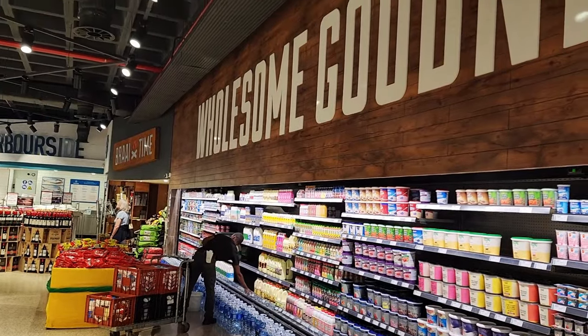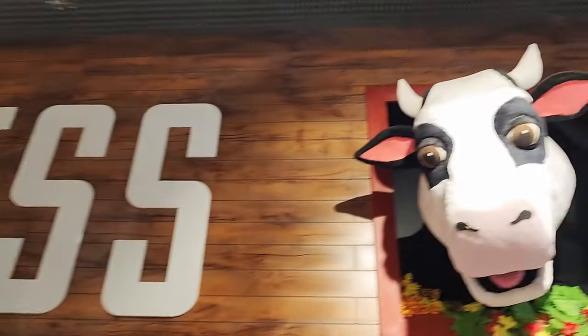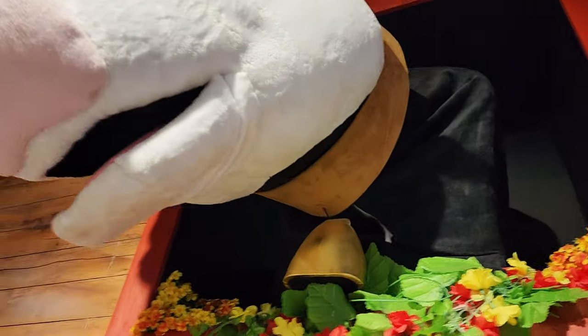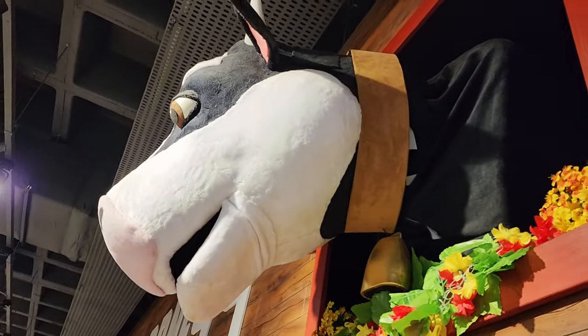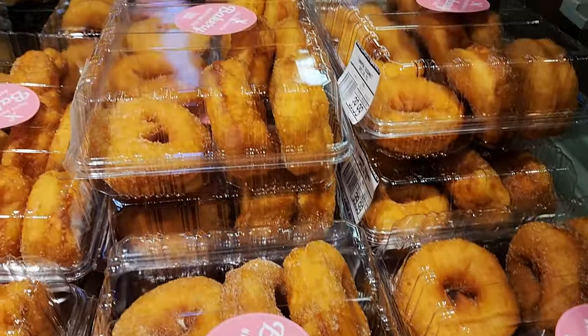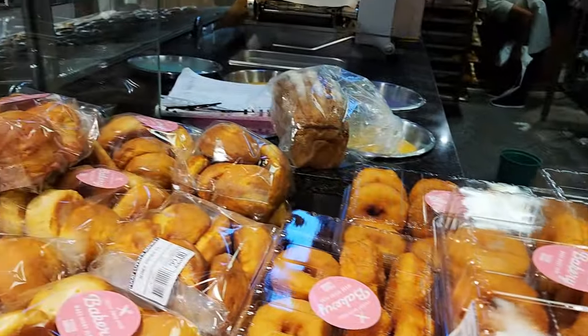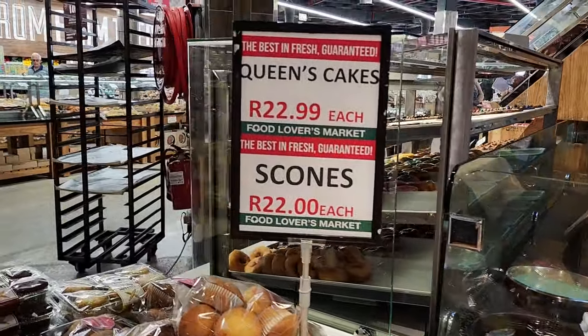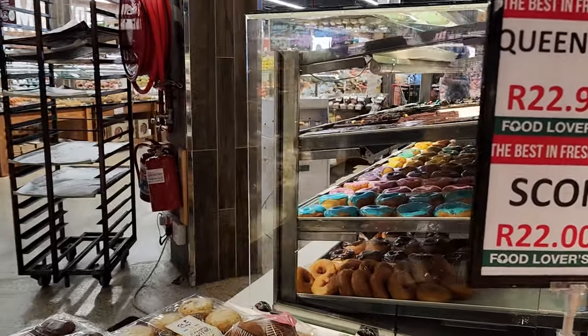How do you know the milk is fresh? Well, wholesome goodness. Ah, the cow is here. Awesome. It's got a bell and everything. Yeah, it's a box of donuts. They have a whole bakery section. 2 minutes. Close your eyes if you don't want to see amazing things.